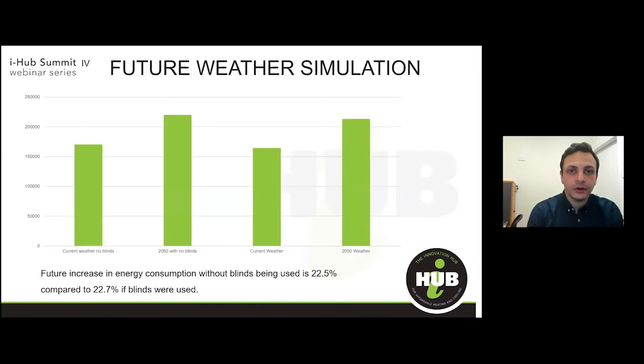We've also done analysis on the future weather. So basically what we're trying to find out is, will the blind be more helpful in the future with global warming and climate change? So we found that if you didn't use the blinds, the reduction would be around 22.5. If you use the blinds, the reduction would be 22.7. So that doesn't really show that the blinds will have any additional benefits than what they are providing right now in reducing energy in the future.